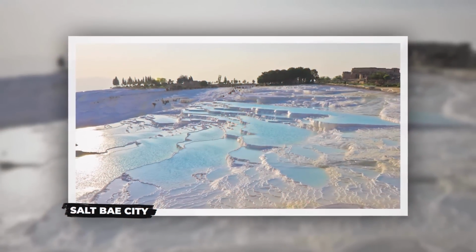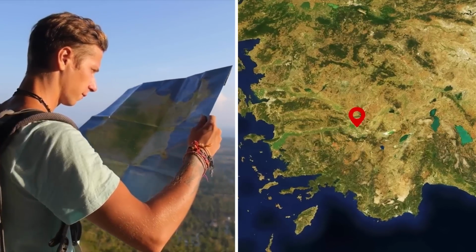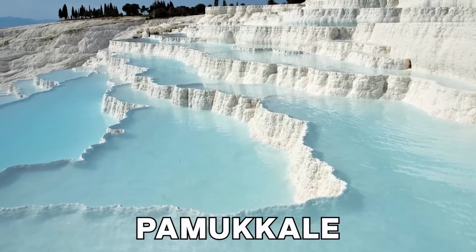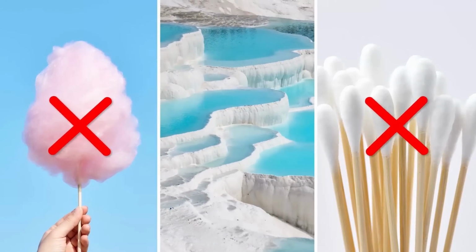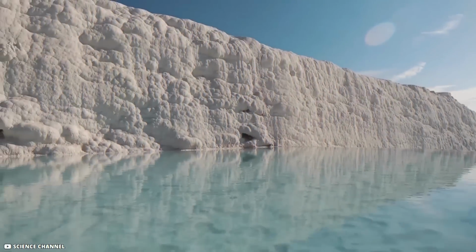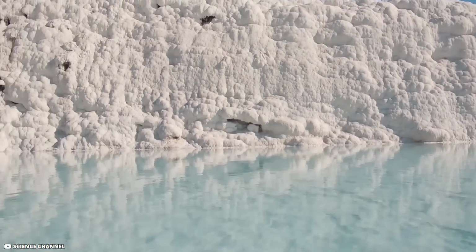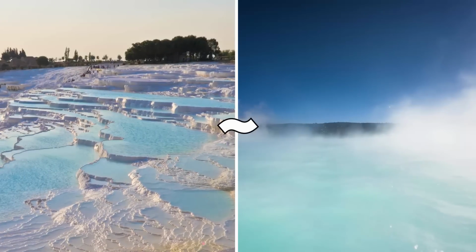Salt Bay City. It's likely that if you ever travel to the Denizli province in southern Turkey, the locals will advise you to visit a location named Pamukkale, which is Turkish for Cotton Castle. But this isn't a cotton candy or cotton swab-made fortress. It is a magnificent set of white plateaued steps that appear to have been sculpted out of glass. Can you determine the composition of them? If you responded ice, reconsider, as these steps are a component of a naturally occurring hot spring.